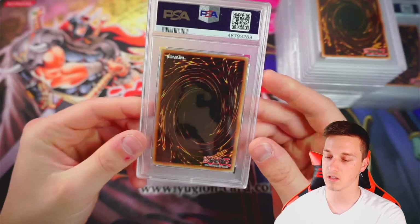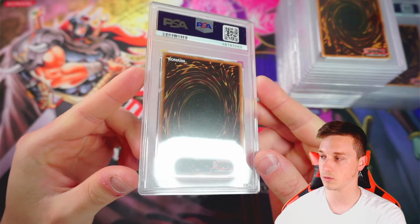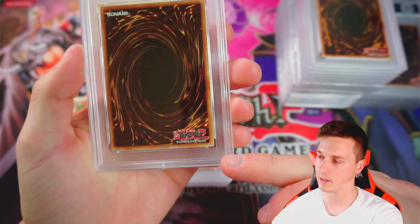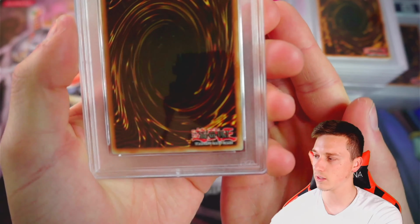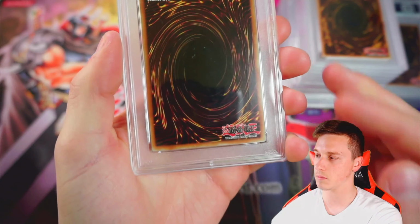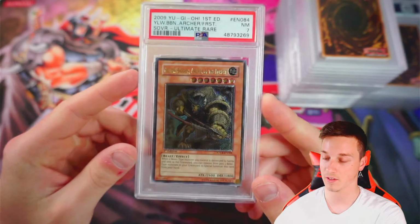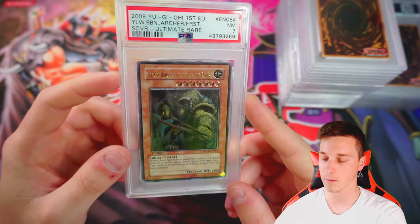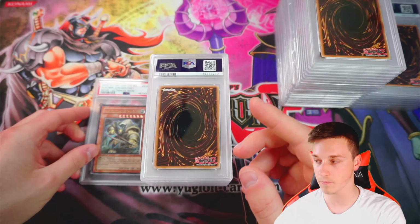Pretty clean. I don't know why I got a 7. Maybe the Ulti stamp. It does have some green corners actually. If you look on the back, it seems to be a bit green. I don't know if that's just me, but the corners seem to be a bit greener than usual. Maybe it must be a printing error. So Yellow Baboon, Archer of the Forest is our first card for sale.